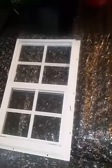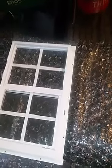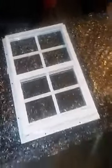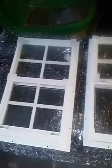I bought these windows from Amazon. I ordered them on March 2nd, 2019, and received them on March 11th. I paid $21.99 for them. Had free shipping. Nicest little small windows I've ever seen. Very well put together.